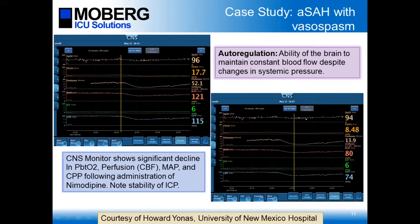So capturing things like this in the form of a picture to give it a more visual sense really helps to tell the story about the patient. You're not just reporting a change in numbers. So I wasn't just saying, look, her PbtO2 and her blood flow dropped a little bit after I gave her nimodipine. This is much more impactful to be able to see a picture like this.